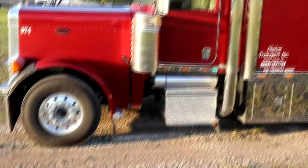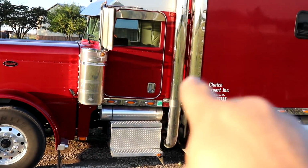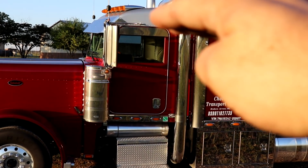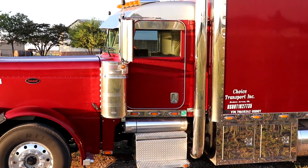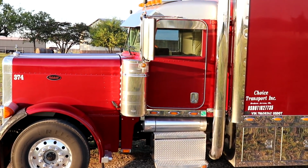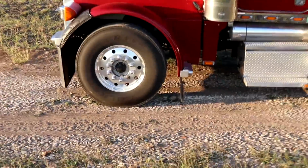All right, and this is a 379 cab. In later years, they started making a bigger opening in the back, from the cab to the sleeper. They started making a bigger opening, so this cab got taller. Older trucks have a much shorter cab up here. This one here is about, I don't know, 6 or 7 inches taller on the inside. What that allows is a bigger back wall of the cab, so you can make a bigger opening back into the sleeper.